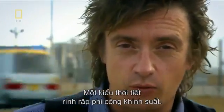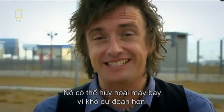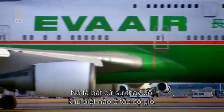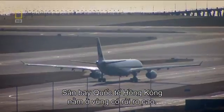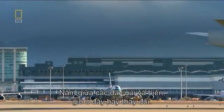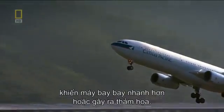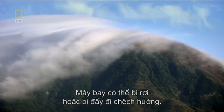There is another kind of weather that can ambush unwary pilots, and it can be lethal for planes precisely because it is less predictable. It's wind shear. Wind shear is any localized change in wind speed, and Hong Kong International Airport is located in a high-risk zone. Positioned between mountains and the ocean, normal wind patterns don't apply here. Rapid wind changes can affect the amount of lift on aircraft wings, causing planes to accelerate or stall catastrophically. Aircraft can literally fall out of the sky or be blown off course.